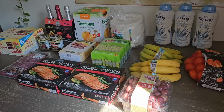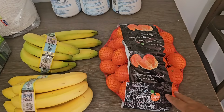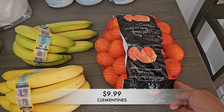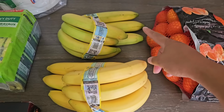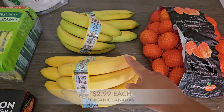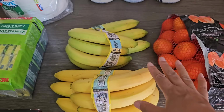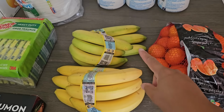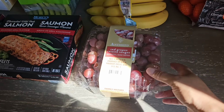Alrighty, so this is everything I got this week. I'll start over here. First, I grabbed some clementines. We love these, and the price is always good at Costco. This week, I grabbed two bunches of organic bananas, a yellow bunch, and hopefully a decent green bunch because last time the green bunch wasn't good. But grabbed two bunches. I also grabbed some red grapes.